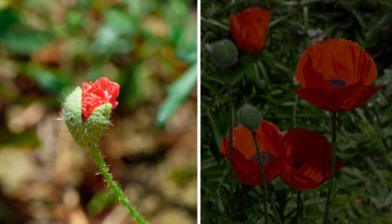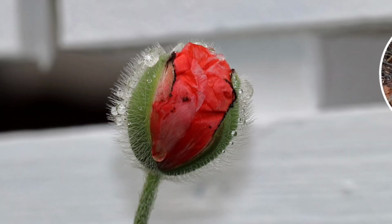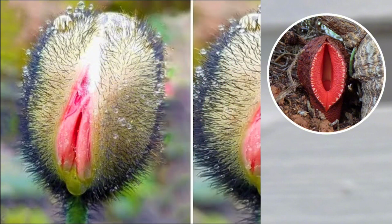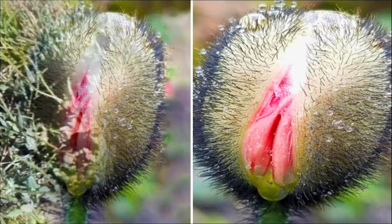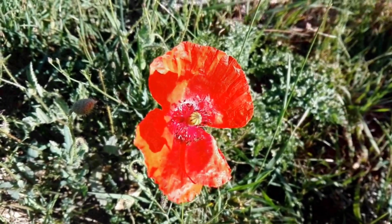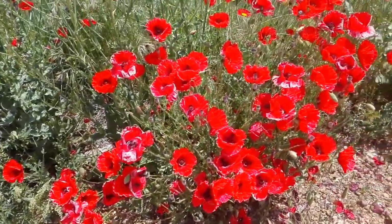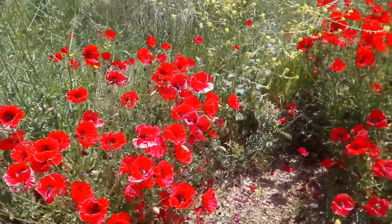This capsule ruptures when the flower is ready to open, releasing the petals which unfold rapidly, and it is exactly at this moment that, similar to the Hydnora africana we have already shown you, this plant ends up resembling a female genital organ during this process of opening the flower. The common poppy is a plant that can grow to a height of around 70 centimeters and is known for producing a large number of flowers throughout the warm seasons and is currently cultivated for ornamental, food, and medicinal purposes.